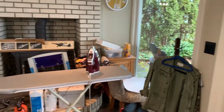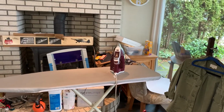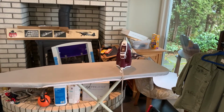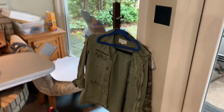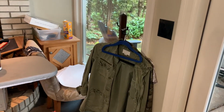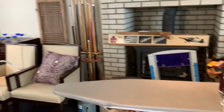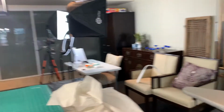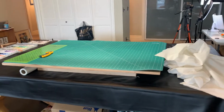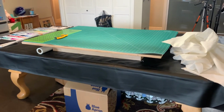And here is the miscellaneous junk corner for now. My ironing board, my iron. I have a couple of sewing projects there, stuff I need to take in. And then voila, it's just back to where I shoot. And yes, the big thing in the middle, it's a pool table.